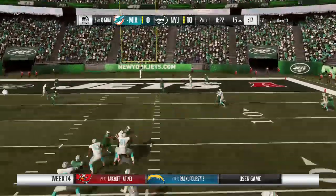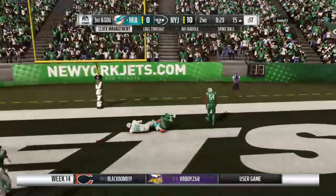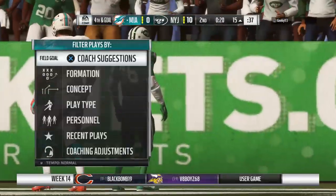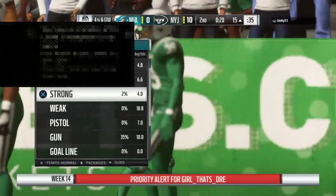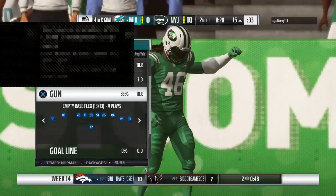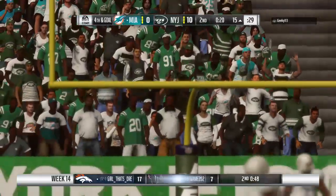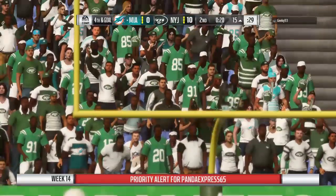A shotgun snap for Tannehill. Oh, it's a touchdown if he holds on. Instead, it's 4th down. Well, he'd been targeted quite a bit on this drive, and finally I think the guys on the defensive side said no more. They slapped the double coverage on him, made it very tough for him to get the ball.